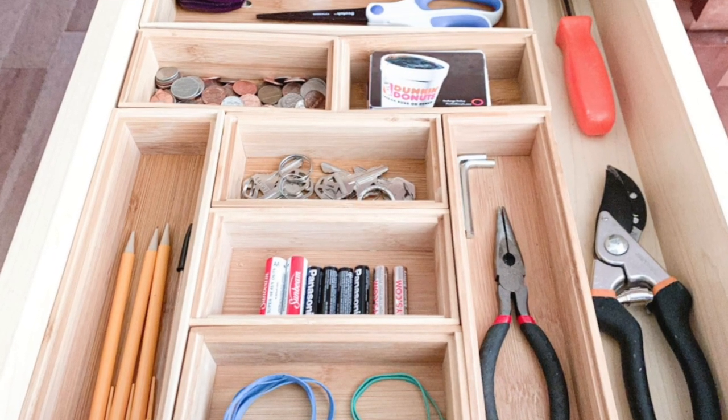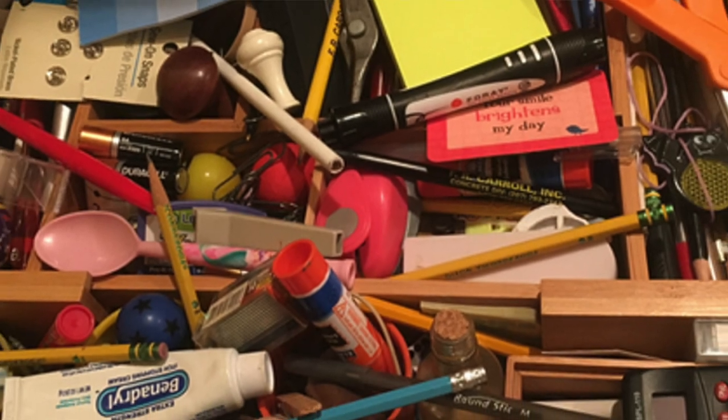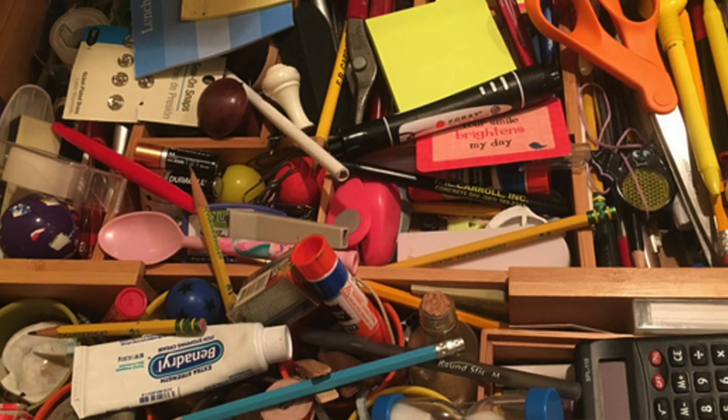Rarely do I have clients come to me and say, okay, where's my junk drawer going to be located? Usually when we renovate a kitchen, we think that we're going to get rid of the junk drawer because we're going to live differently now that we have a new kitchen. But that's rarely the case. We just need a place for our junk and it normally ends up in a drawer. The junk drawer is an essential zone in any kitchen.